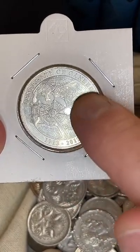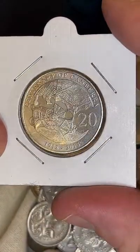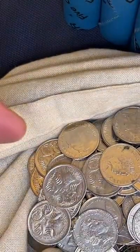So this is like an overhead aerial view of Canberra. So it's a 2013 20-cent coin. So how many did they mint? They minted 6.2 million of these coins. So I've actually got that one there for sale. I don't know what price I've got on it because I've got so many listings.